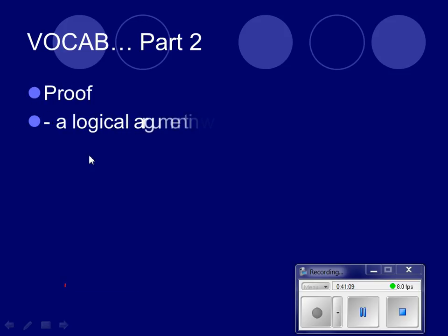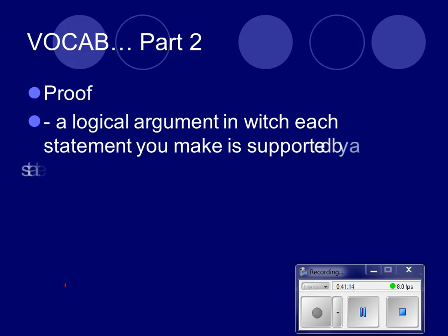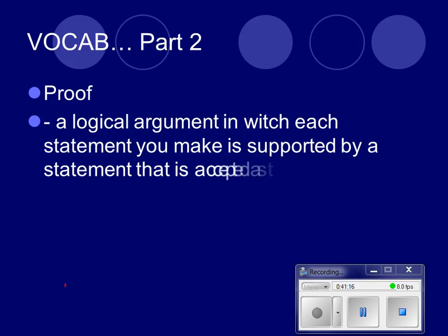All right, a proof. Do we have to write the vocabulary part too? No, you don't have to write that. Just write proof. A proof is a logical argument, in which each statement you make is supported by a statement that is accepted as true. You want us to write that? Yeah.